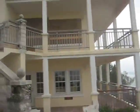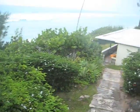That's our cottage right there. We're actually lower than these guys. These guys are boarding up the windows. We're really low to the water right there.